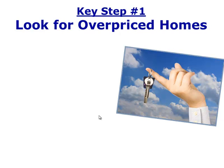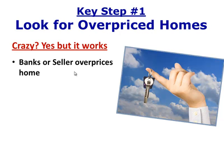Now, the first step here is, you might think this is crazy. Look for overpriced properties. Well, here's what happens. So many people miss this part, okay? And this is why I made it the #1 step, is banks and sellers overprice homes. They're just like the entire marketplace. It's the reason there's a lot of inventory and not as many homes selling. You are in the driver's seat as a buyer.